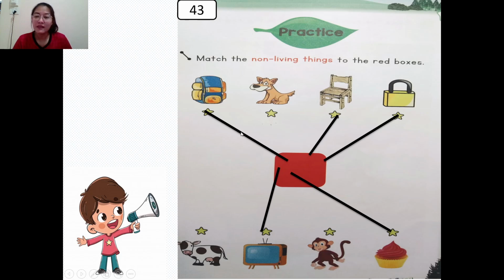The bag is a non-living thing, so match to the red box. The chair is a non-living thing, so match to the red box. The rock is a non-living thing, so match to the red box. The television is a non-living thing, so match to the red box. The cupcake is a non-living thing, so match to the red box. Okay, can you do it? Yes, okay, let's do it now.